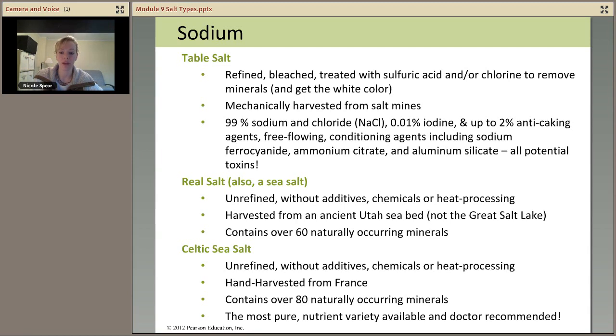Now, with this type of salt and the Celtic sea salt right below, the Celtic sea salt is also unrefined, no additives, no chemicals, no heat processing, none of that extra stuff that happens with your table salt. It's just that the Celtic sea salt is even more beneficial to you because of the added minerals. What I want to emphasize to you guys is Celtic sea salt particularly is known as being very therapeutic by many doctors. It does not matter if somebody has high blood pressure or if they don't, or if they have congestive heart failure, or if they don't. All around the band, Celtic sea salt is a very healthy, nutritious additive to have in your diet on a daily basis because of all the other minerals that are added to it, not just the sodium chloride.